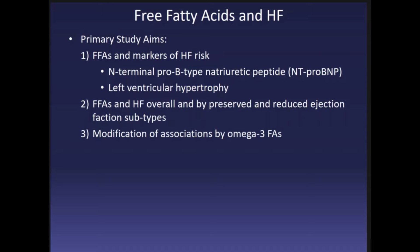She's going to look at free fatty acids and the biomarkers of heart failure, NT-proBNP, something we do in a clinical laboratory for detecting whether the patient has heart failure. She's also going to look at an intermediate outcome, left ventricular hypertrophy. Obviously, she's going to look at free fatty acid and heart failure overall, and by the subtypes of preserved and reduced ejection fraction, and finally look at whether omega-3 fatty acid modifies this type of association.